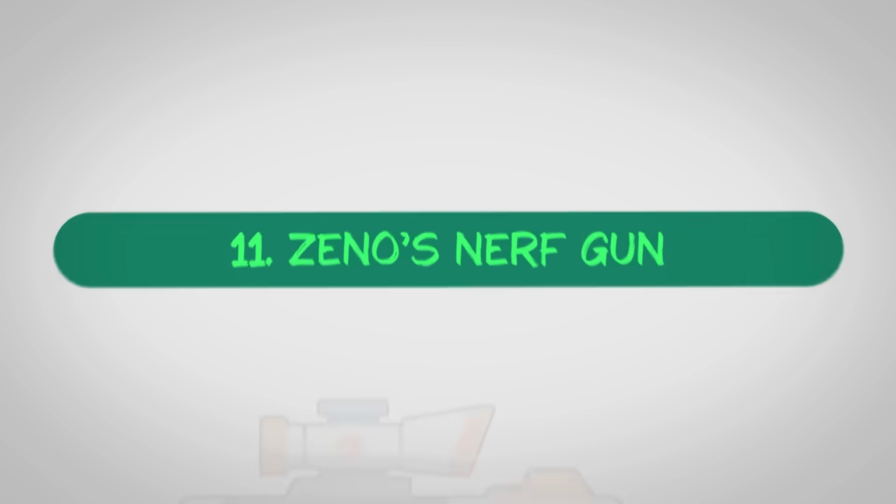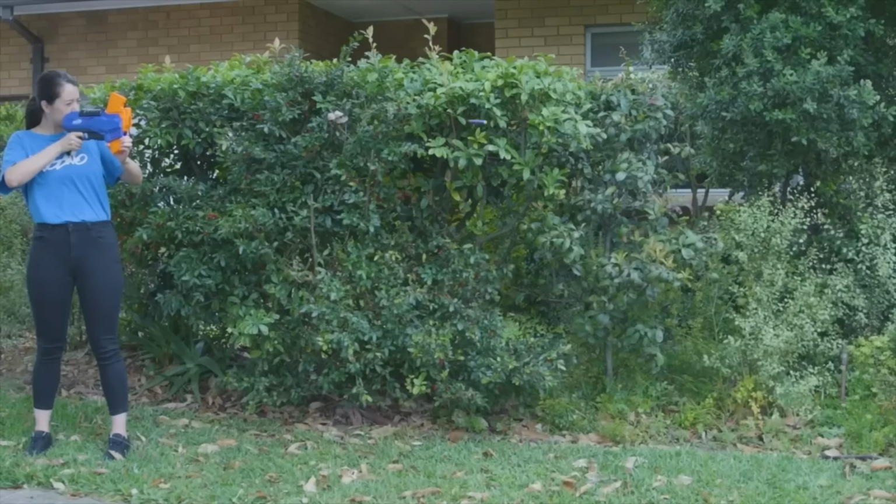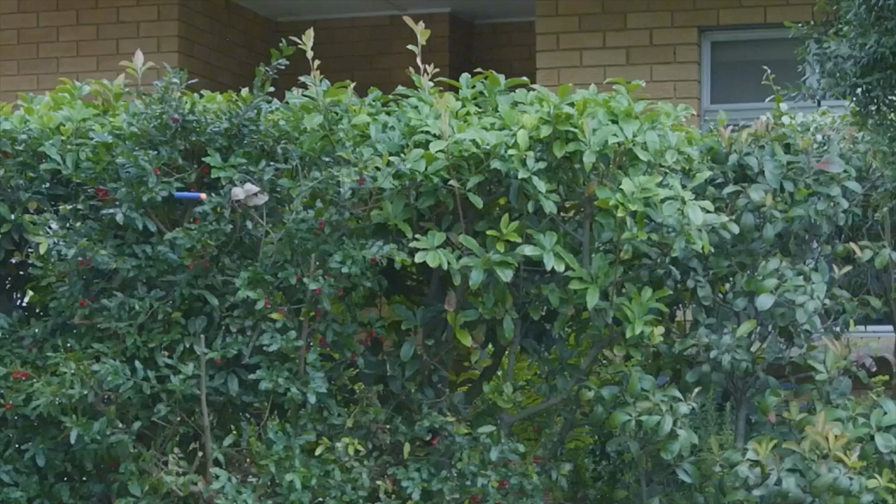Zeno's Nerf gun. And to finish up our calculus-themed paradoxes, here's one that helped with the modern idea of the derivative. Imagine a Nerf bullet in flight. At any single instant, the Nerf bullet occupies exactly one position in space.